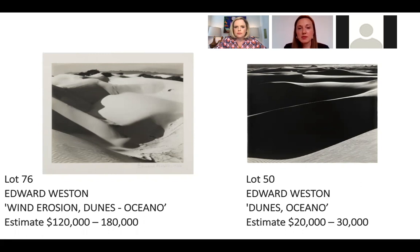And you always want to keep in mind what's important to you: the image, the best possible example, the object. With Weston, you can also acquire works that were posthumous, printed by his son Cole, and that's going to be a whole different price point, probably anywhere from $5,000 to $15,000.